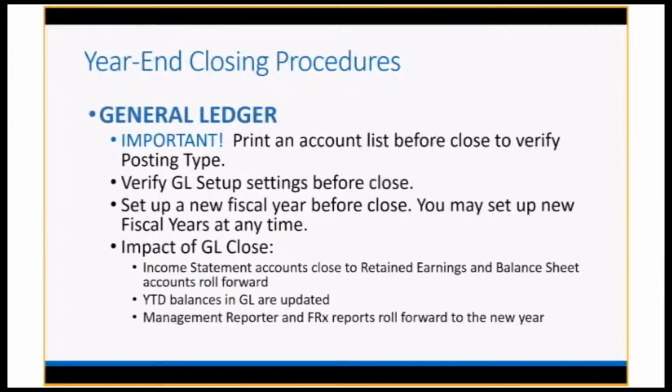There's an account list you can print out, and there's instructions on how to do that if you don't know how. What you want to do is make sure that every balance sheet type account is designated balance sheet, and every P&L type account is designated as a P&L account. So what I'm talking about here is, when you set up a brand new account, there's a little option to select whether it's balance sheet or income statement. That's a really big deal, okay?